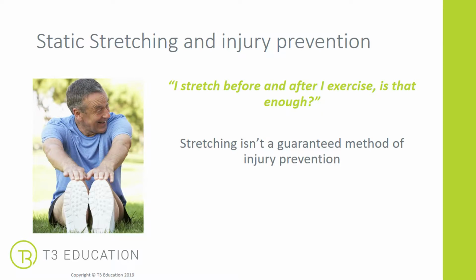When it comes to stretching, clients will often say to you, "Oh, I've not done my stretches after my workout or after my activity, so that's why I'm injured," or "Is that why I'm injured?" And they may be asking you for that advice or support. But what we know is that actually stretching isn't a guaranteed method of injury prevention. So let's just look at a little bit of the research behind that.